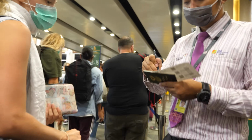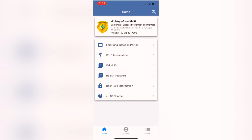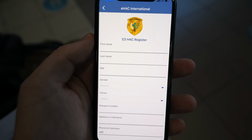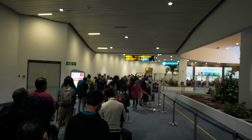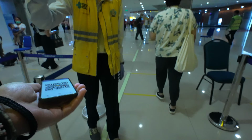Okay, let's quickly just touch on the requirements, which are changing all the time, so we advise you check in with your visa agent to get the updated ones, but as of right now, these are the requirements. Step 1. You have to fill out the EHAC International form, which is an app before departure. Step 2. After arrival, you will have to have your vaccination certificates ready. Step 3. Your EHAC and hotel booking will be checked at the airport.